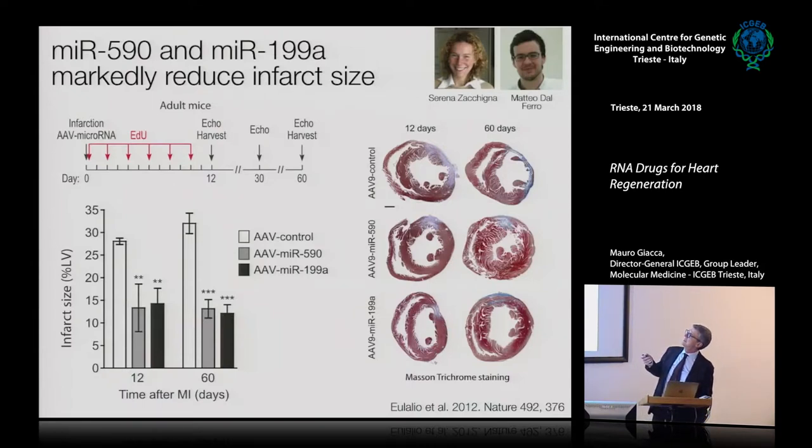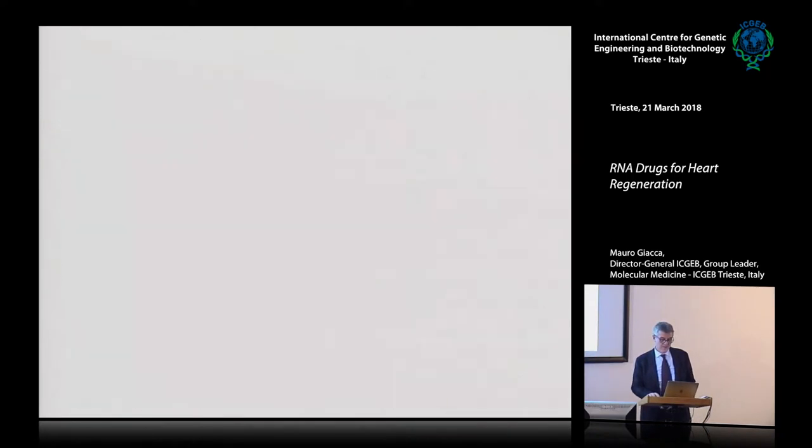The two microRNAs were the two most effective we had, 99A and 590, and the results were really stunning. So these are huge infarcts. This is a left ventricle, the right ventricle. Huge infarcts formed in control animals at 12 days and 60 days, and these are the small infarcts that we see after giving this microRNA that stimulates proliferation and regeneration.